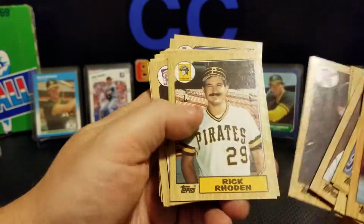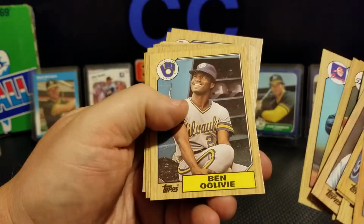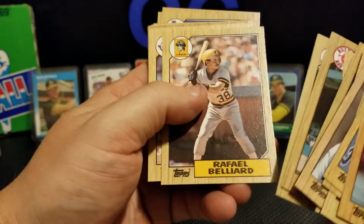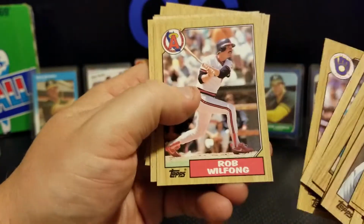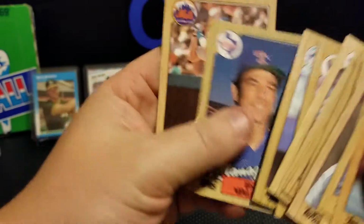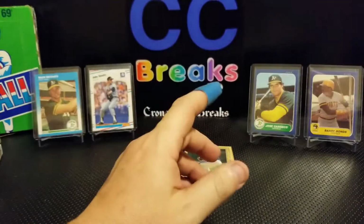I was looking up error cards. I really didn't see any. There is a Barry Bonds error card, and I wasn't remember Paul Molitor. All right, none of the guys we were looking for yet.